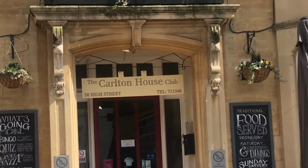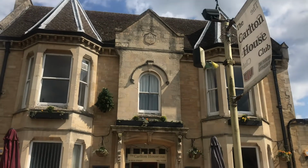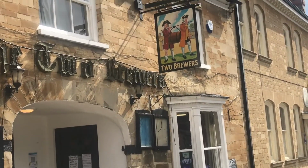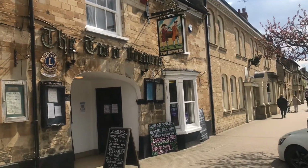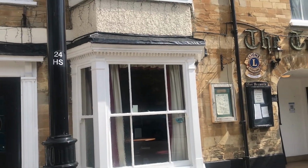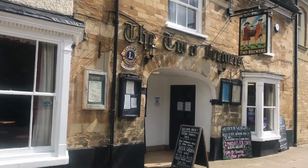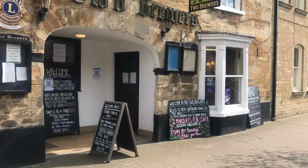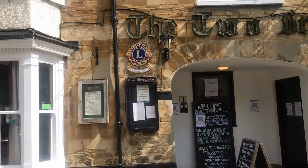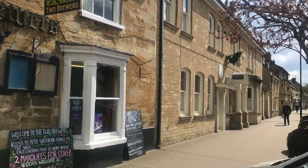The Carlton House Club, built in 1885, still functioning today. Very nice. Here's one of the inns that's left, the Two Brewers. Olney was on the staging route. It was an important post. It was a day from London to here, and there used to be 27 inns. I think they've done something to that archway, haven't they, because that's where the horses would go through. Still functioning, but there's certainly not 27 inns in town anymore.